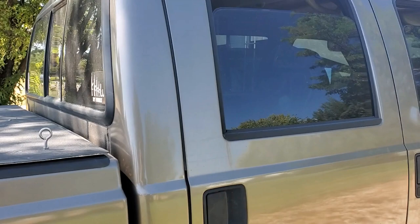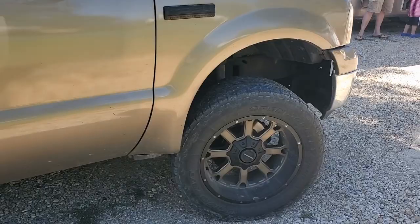That's so cool. I don't want to open the door. They've been traveling, so it's probably kind of cluttered up. But there you go. Isn't that neat? Look at those wheels, would you?